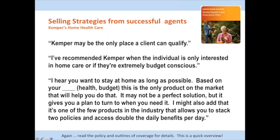First, Kemper may be the only place a client or a prospect can health qualify. I've recommended Kemper when the individual is only interested in home care or if they're extremely budget conscious. And you know that you come across people, as when we hear from consumers calling us every day, they are looking for home health care and they're concerned about the cost of what they've read about traditional long-term care insurance. And not everybody can afford or will afford what traditional LTCI policies cost.